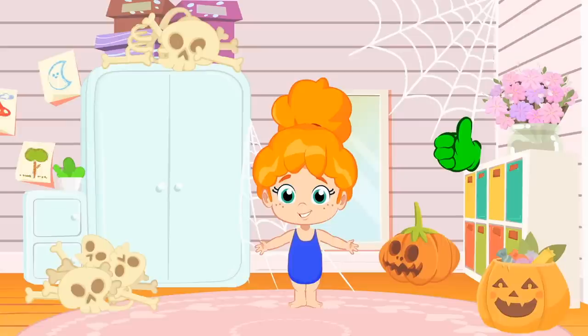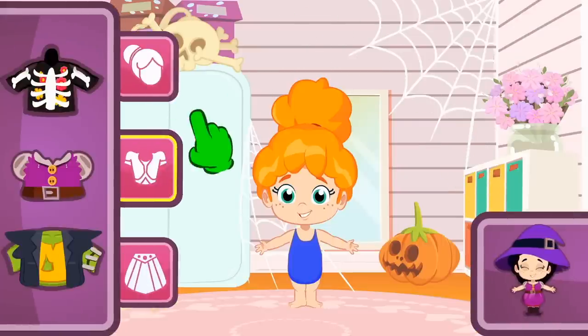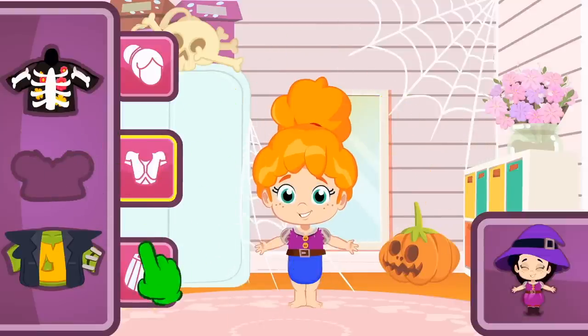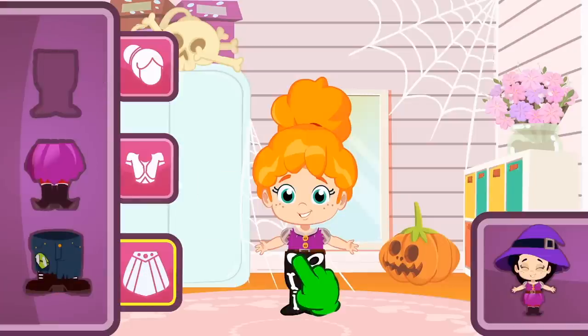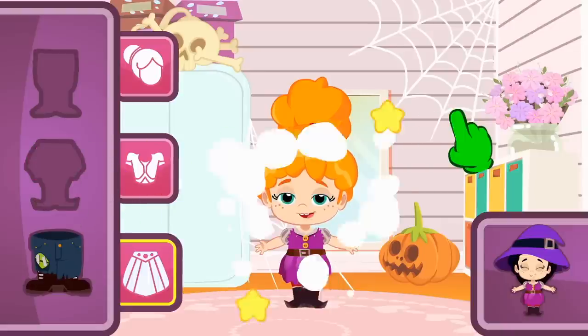A witch! I really like her outfit! Let's search for the top! Now we do want to choose the purple one! That's it, Groovy! And the skirt? Do you know which one it is? Remember, we've already chosen that one for the skeleton. We're looking for a purple skirt.